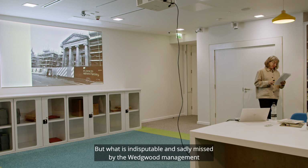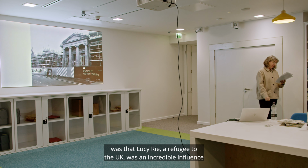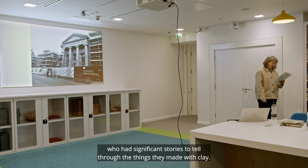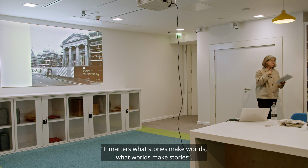But what is indisputable, and sadly missed by the Wedgwood management, was that Lucie Rie, a refugee to the UK, was an incredible influence, the spiritual mother of British studio ceramics, and liberated a whole generation of makers who had significant stories to tell through the things they made with clay. And I'll end with words by Donna Haraway: "It matters what stories make worlds, what worlds make stories."